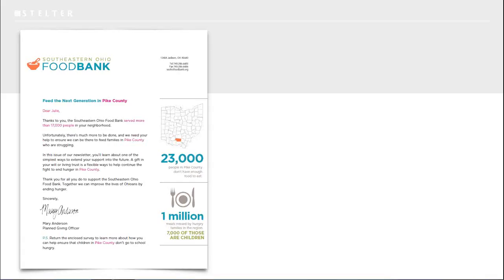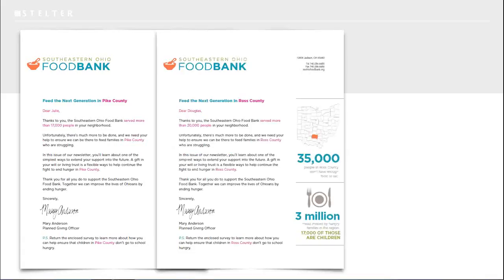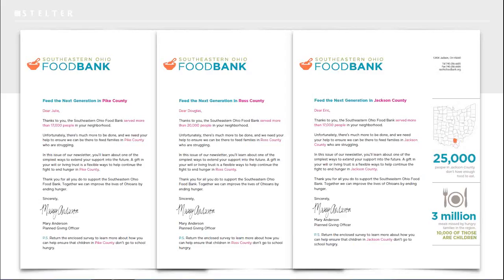Now, as I flip through here, I've left all of the personalization points in pink, so you can see we have Pike County, we have the name, we have the first 3 paragraphs actually have the county represented. And then on the right-hand side, and as I switch here, you'll notice that the little illustration that we have actually changes as well, and the numbers below. So again, this is a really nice, simple way of showing how it can be local in Ohio specifically.